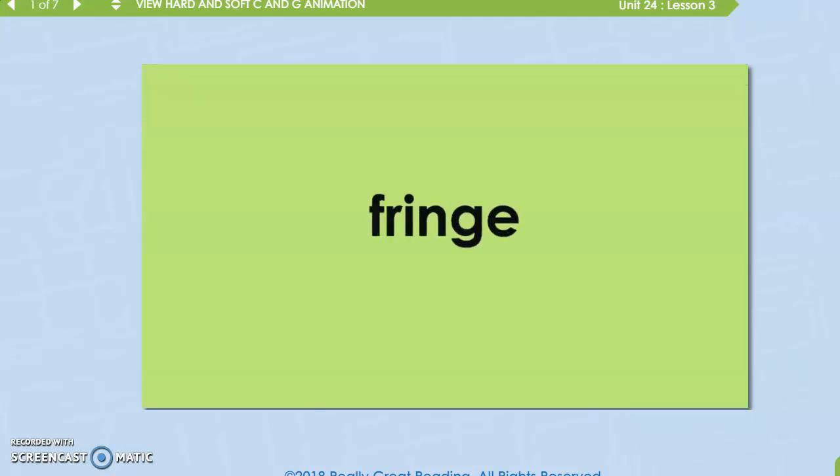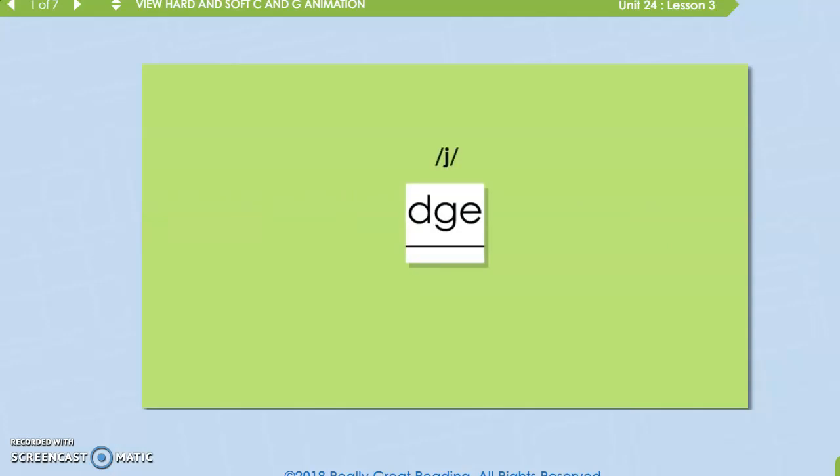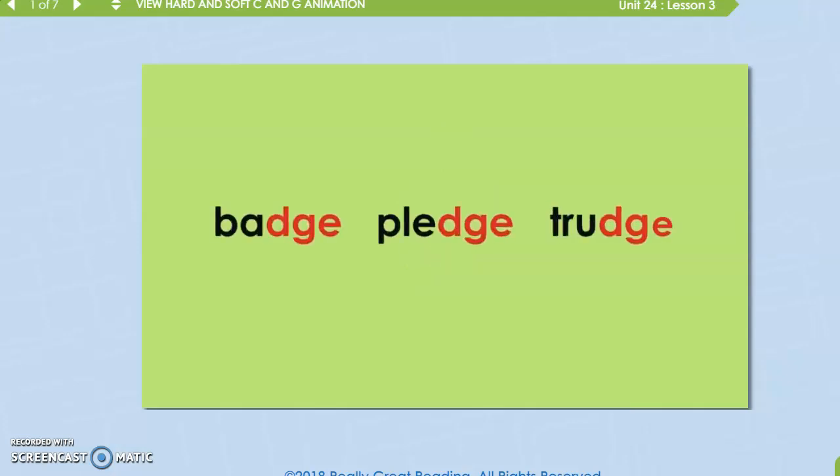One other thing that's important to know is that no words in the English language end in the letter J. There are lots of words that end in the J sound, but no words end in the letter J. There are two ways of spelling the J sound at the end of words, and they both contain the letters G, E. The trigraph DGE spells the J sound right after the short vowel sound, as in badge, pledge, and trudge. First we hear the short vowel sound, and then right after it, we hear the sound J. That's how we know the soft J is being spelled by the trigraph DGE in these words.